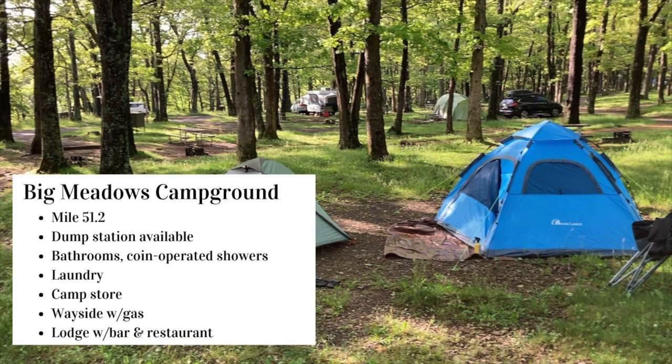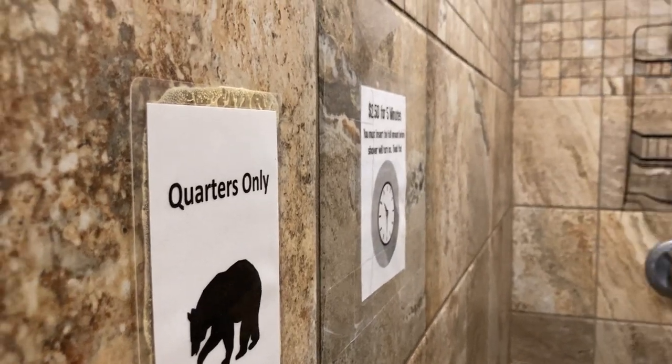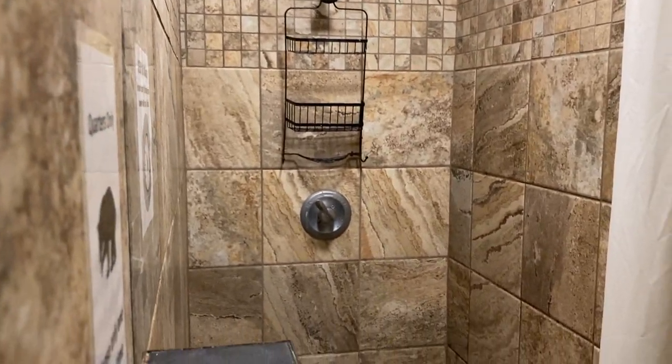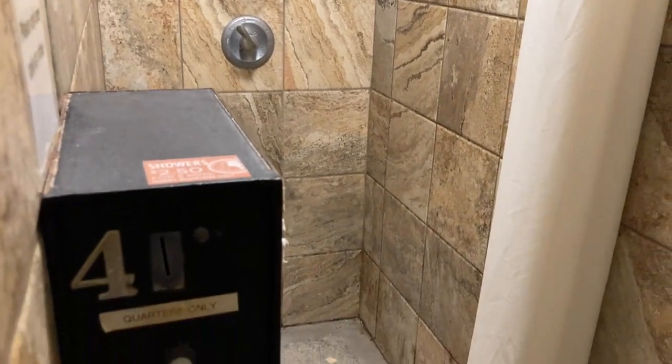The next one is a bigger campground. It's Big Meadows Campground, and it's at mile marker 51. They have pretty much everything except for hookups, like Julie said, but they have bathrooms, a camp store, laundry, and showers. I believe they're pay showers. All the next three campgrounds that we're going to talk about do have shower facilities, but they're coin operated. It's $2.50 for a 5-minute shower. So know that in advance, but they do have change machines for that and for the laundry room.